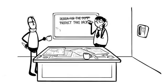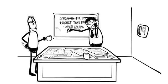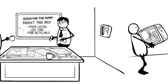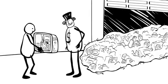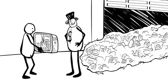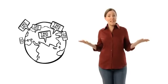If all these old gadgets were their problem, it would be cheaper for them to just design them longer lasting, less toxic, and more recyclable in the first place. They could even make them modular so that when one part broke, they could just send us a new piece instead of taking back the whole broken mess. Already, take-back laws are popping up all over Europe and Asia. In the US, many cities and states are passing similar laws. These laws need to be protected and strengthened.